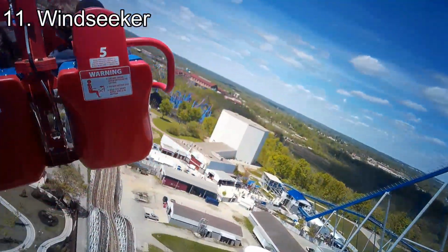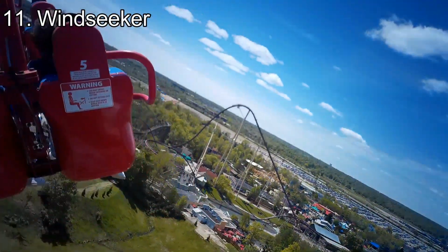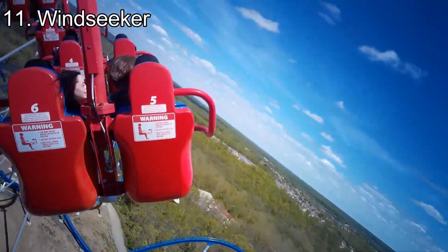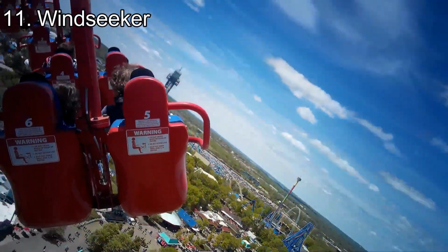Number 11, WindSeeker. Since this WindSeeker isn't located on the shores of Lake Erie, it can only be placed so high. However, WindSeeker still provides a beautiful view of Kings Island, the forest, and the Miami River Valley in the distance.